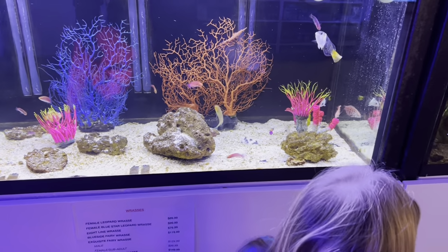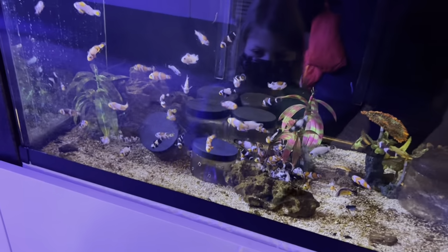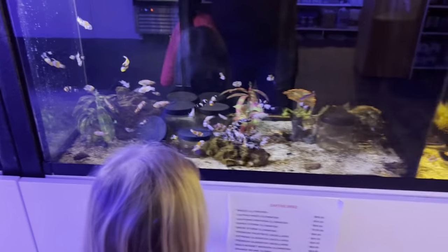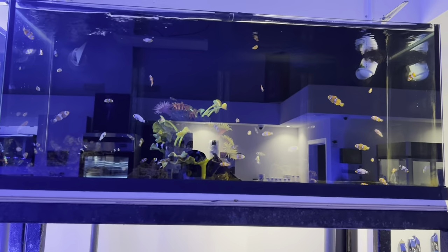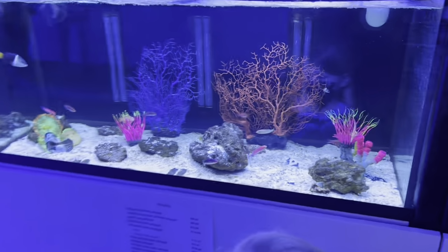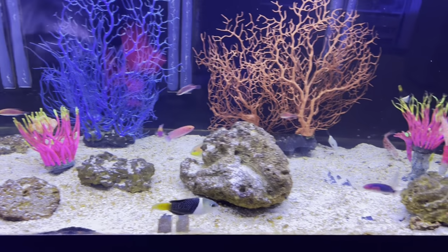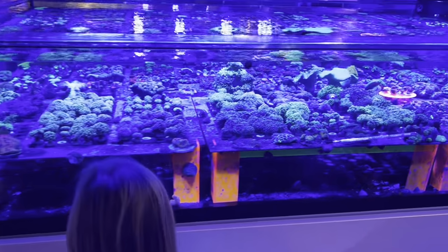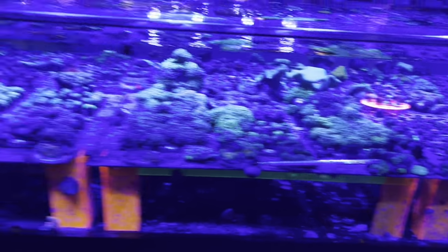Cool, eh? See the wrasses in there? Whoa, little baby Marlin and Marlin. Look at them all. Yeah, they're babies. Look up top, too. Whoa! How cool is that? Look at all the wrasses. Look at the color. You've never seen big coral tanks before, have you? Look at that. There's the bubbles. See? There's two bubbles. Look at them all. And there's another bubble. Isn't that cool? Wow.